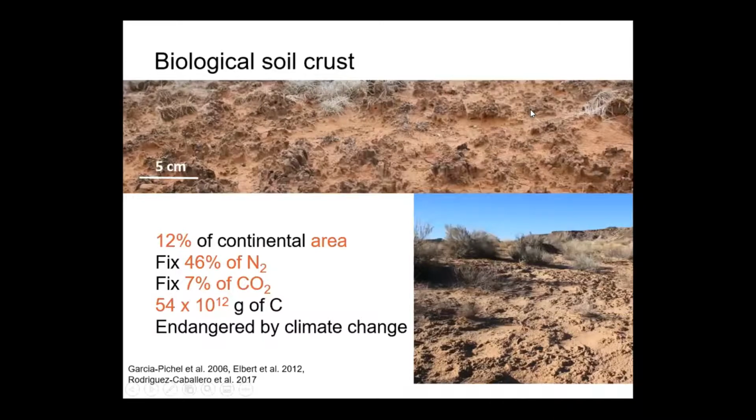So for this study, I worked with my favorite model system, which is biological soil crusts. I like them because there are no plants there, and plants are complicated. So these soils are a completely microbial system. Right now, they cover 12% of Earth's continental area, and they are very major in the fixation of nitrogen and carbon on land. Those numbers, I'm not completely sure I trust them. They are from a paper, but even without considering those numbers, even if it's a few percent, it's still a large fraction that we need to consider. And we also know that they are endangered by climate change. There have been some models showing that 40% could disappear within the next 30 years.